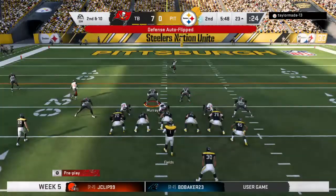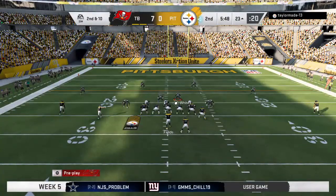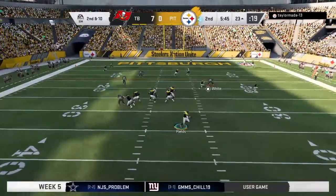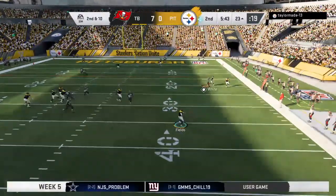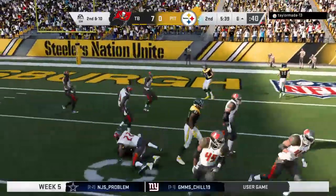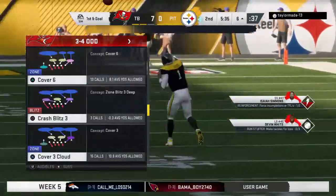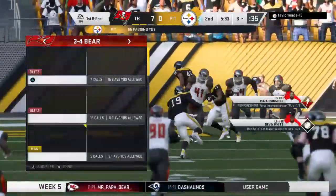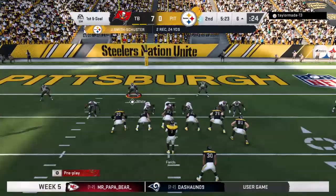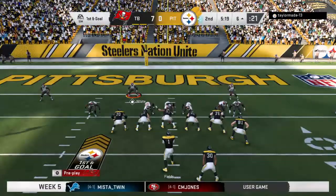So after the incompletion on 1st, now 2nd and 10. Single. Look out. Throwing again, Fields. Flush to his right. He's got the 1st down inside the 10. And he's hauled down at the 6-yard line. The passing game in rhythm right now for Pittsburgh. There's another 1st down. A first opportunity for the Steelers in the red zone. They've got a 1st and goal to go at the 7.